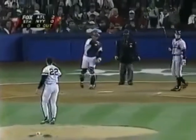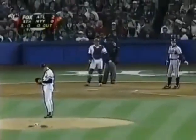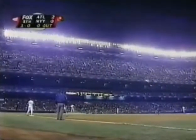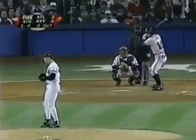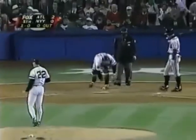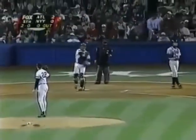Jimmy Key is doing what he can. He has allowed 2 runs on 7 hits now. The Braves have stranded 5. Key had a runner, Jermaine Dye, at second with nobody out in the 4th inning. Got around it. Now we'll try to get around a leadoff hit by Lemke. He's behind in the count, 2-0 to Chipper Jones.